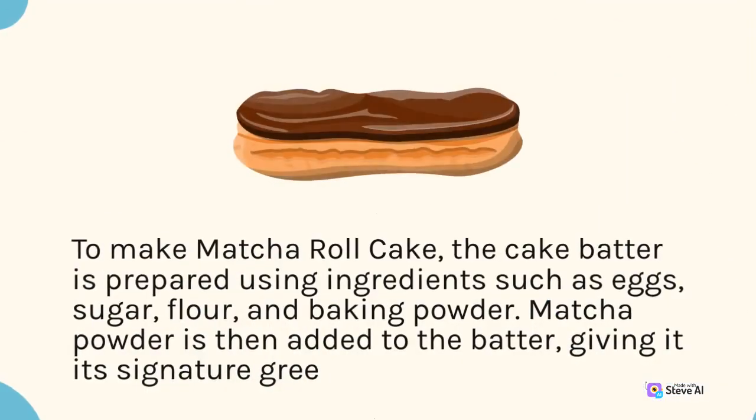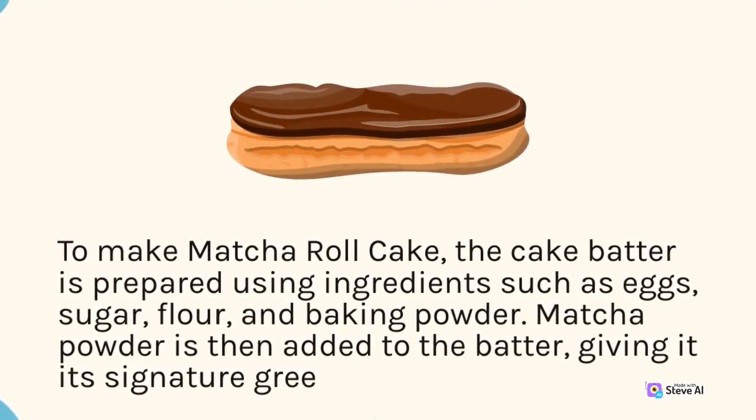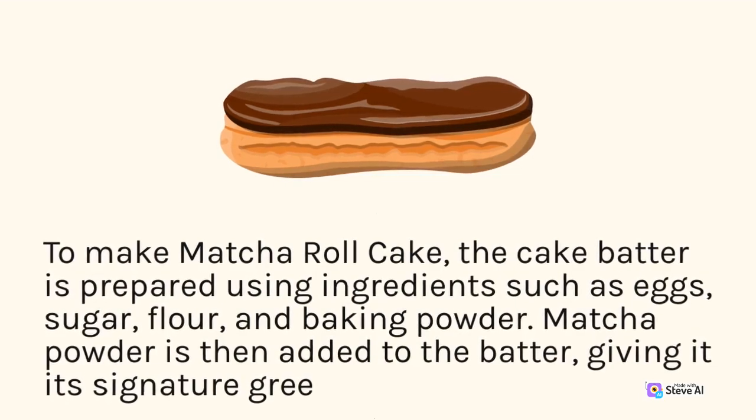To make matcha roll cake, the cake batter is prepared using ingredients such as eggs, sugar, flour, and baking powder. Matcha powder is then added to the batter, giving it its signature green color.